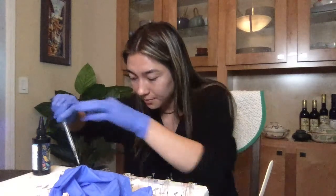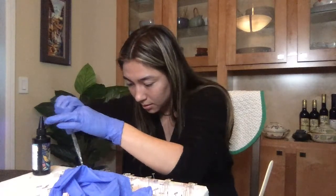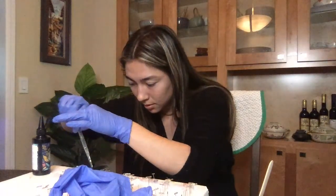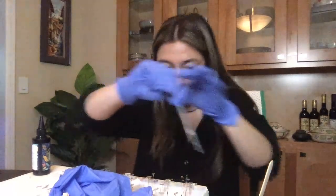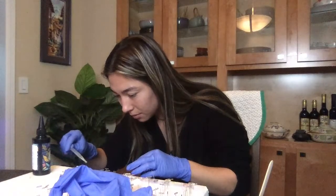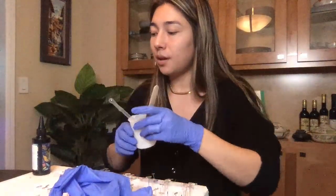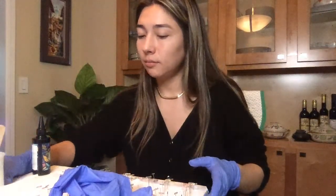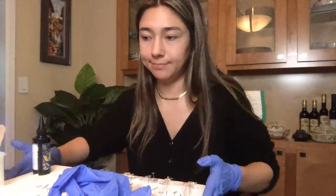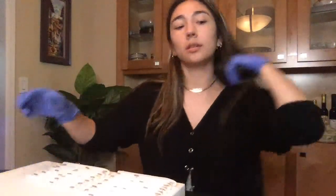Spilled again. Your girl be spilling everywhere. Okay, I need to clean this up. Hello. Okay. Resin pouring is complete. Now it's a whole process, y'all. Okay.